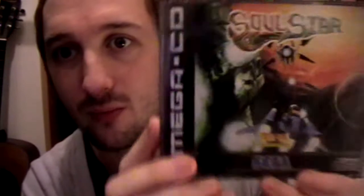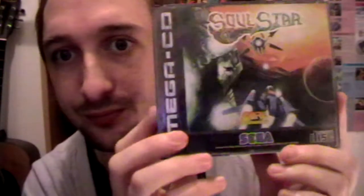even though I haven't got a Saturn in my setup right now. One machine that I do have in my setup that I haven't played yet since I bought it is the Mega CD, and the first one I got for that is Soul Star. It's in really nice condition.